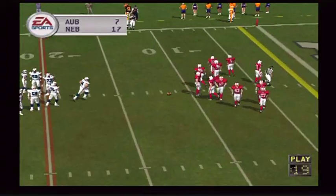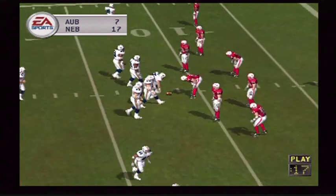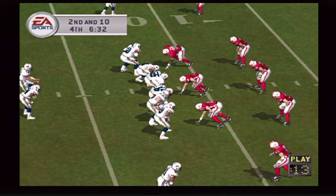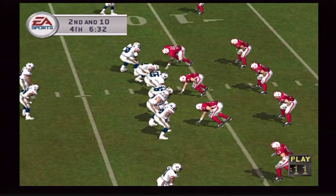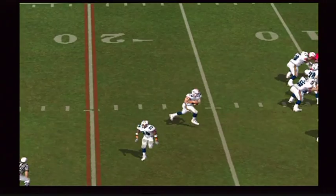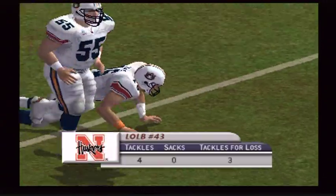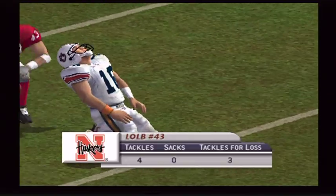So it's second and 10, ball on the 12-yard line. The Tigers come out in a shotgun. They'll run the option. He takes a pitch. Number 43 brings him down for a loss. And the linebacker was able to wrap him up in the backfield.